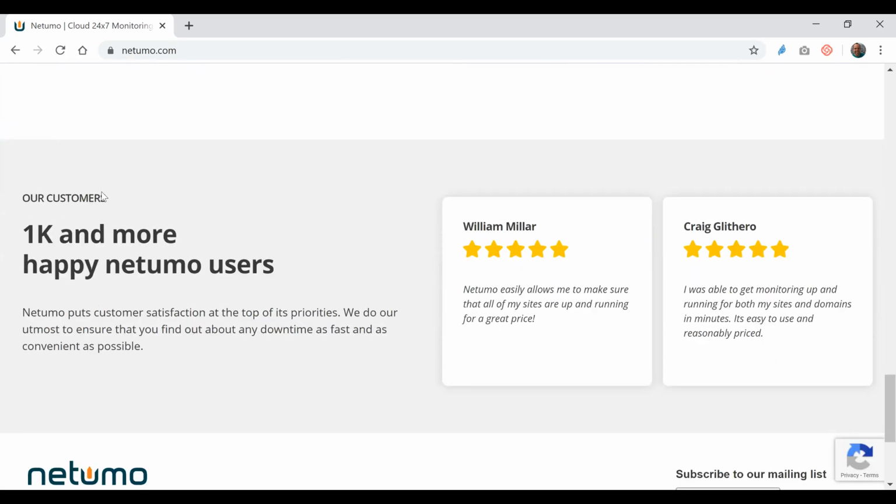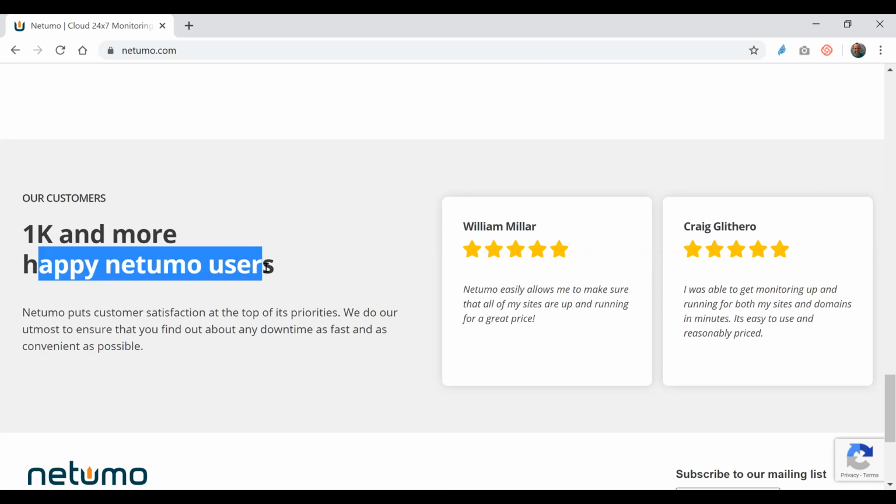Next section: our customers, 1K and more happy Netmo users, and they're using Netmo in lowercase here. It's the first time I've seen it in lowercase, so it's a little odd. I probably wouldn't put her name here either, and I wouldn't say 1K. I know it's a new company since I found it on a site that features new companies. But somebody here for the first time, who found out about it on Facebook or Instagram or even organically, Our customers is fine. Just put happy users maybe. I would rework this. You could probably say thousands of happy Netmo users, or if you wanted to put a numerical value on it.